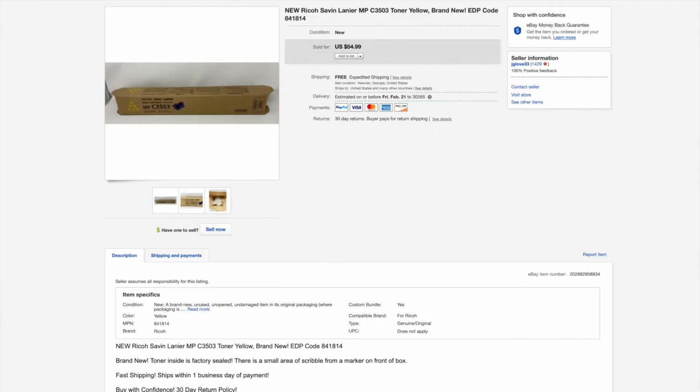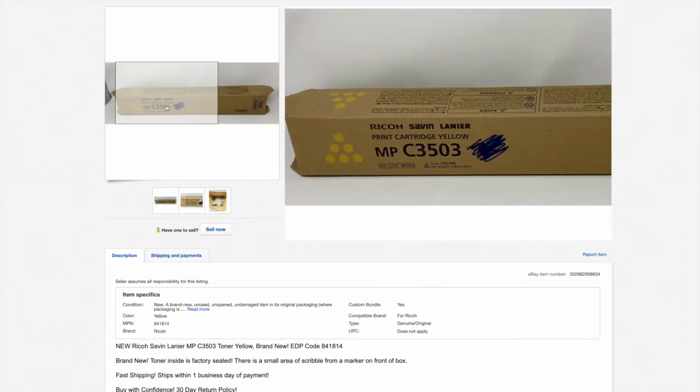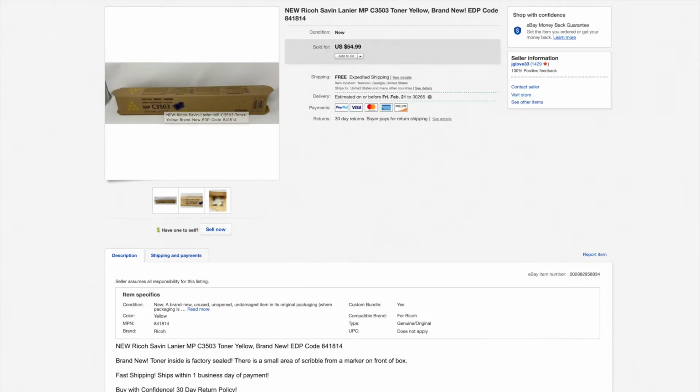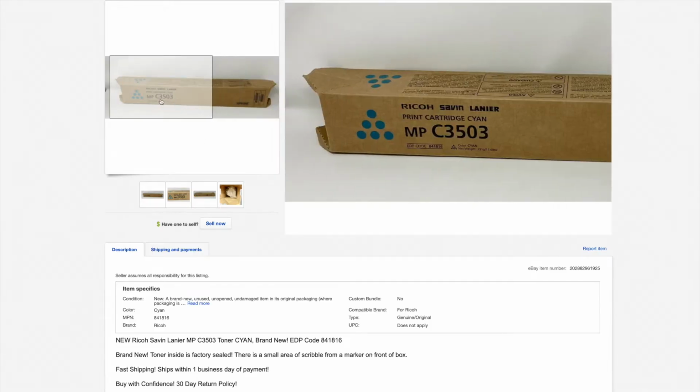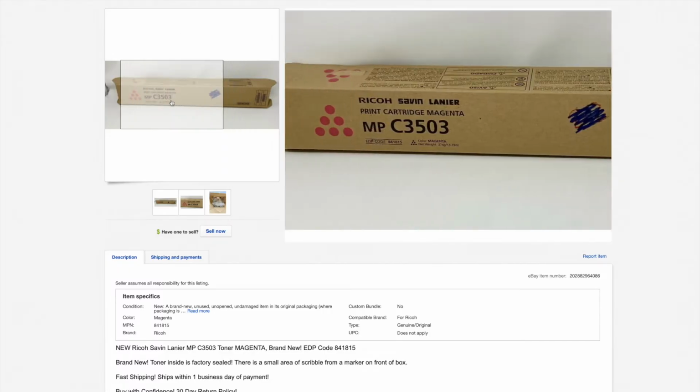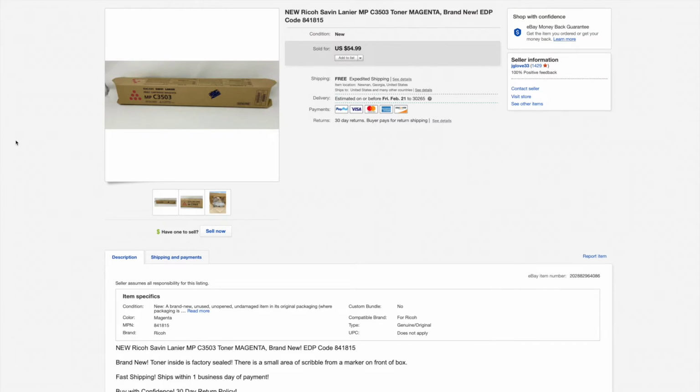Okay, the next three that I'm going to show you all went to the same person. So this MPC3503 printer cartridge yellow, along with this blue and magenta, all went to the same person. A pretty cool story about this one. Again, these came from the Value Village. I'm pretty sure I paid $3 each for these. I think they were $2.02 a piece, but I'm just going to say $3 each.